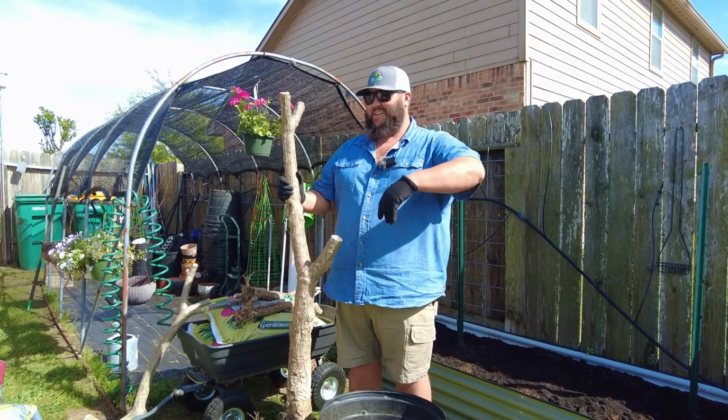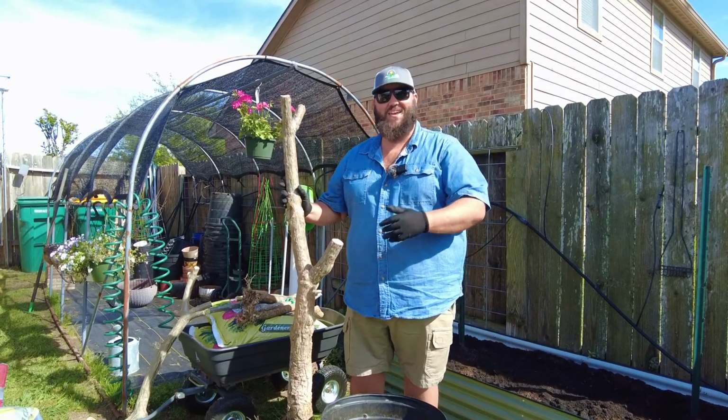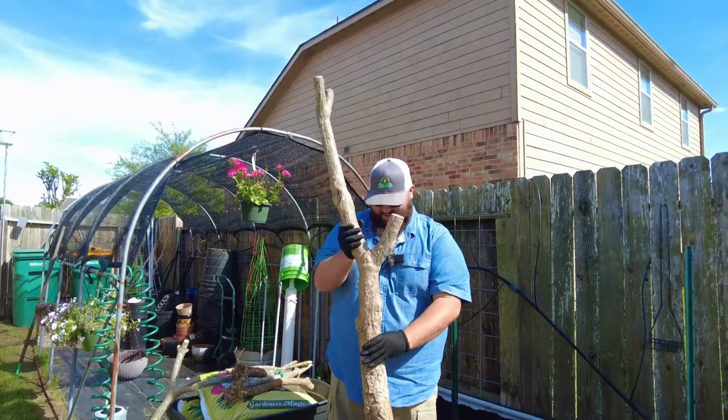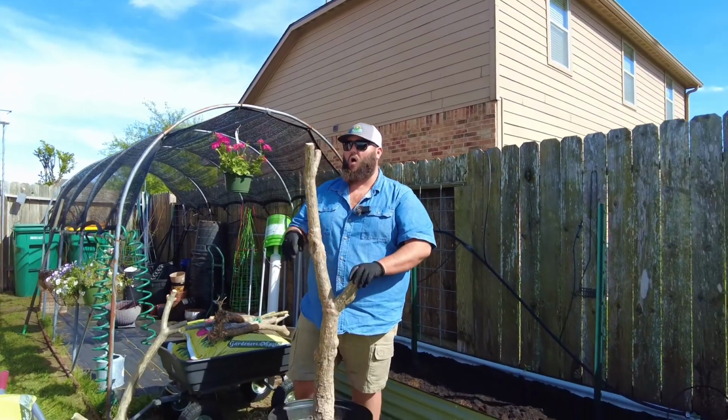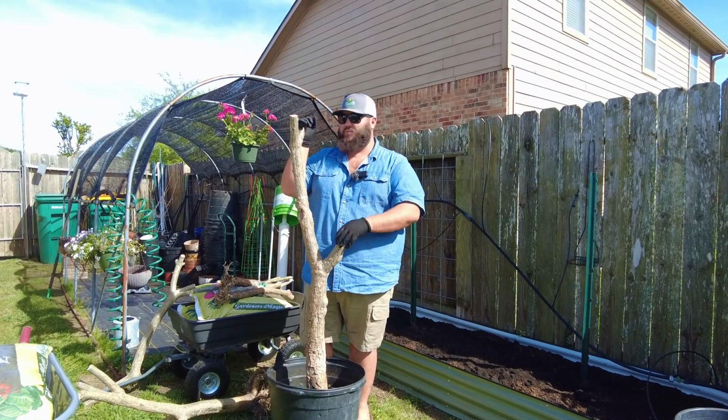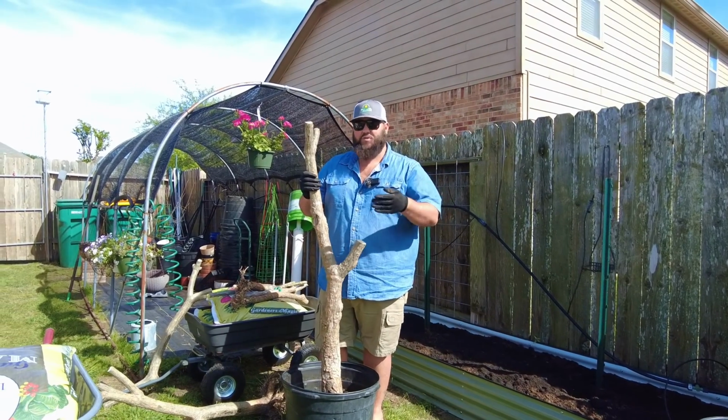Her and her kids, her high school kids, went down to the lady's house and they dug up like 20 of these giant plumeria trees. So she stored them in her garage all winter long, and they went dormant. They dropped their leaves and did just fine. Most of them stored really well.